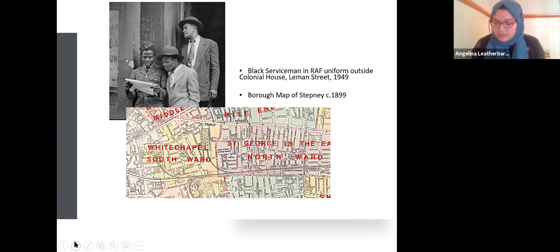Malaya, which loosely describes a set of states on the Malay Peninsula and Singapore, and also Aden, which is the port city in Yemen. Those of other origins included men from Sudan, South Africa, French West Africa, East Africa, and Egypt. This population was also supplemented by a transient population of seamen and Black US troops amounting to around 300, according to the report. It's a really interesting, useful report in highlighting, I guess, the diversity of Black presence, even within Tower Hamlets, even just within the Metropolitan Borough of Stepney at the time.